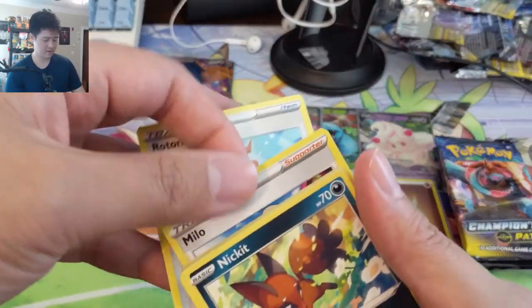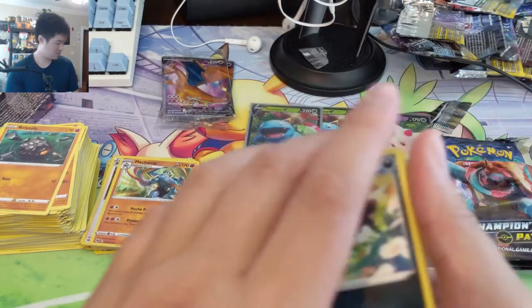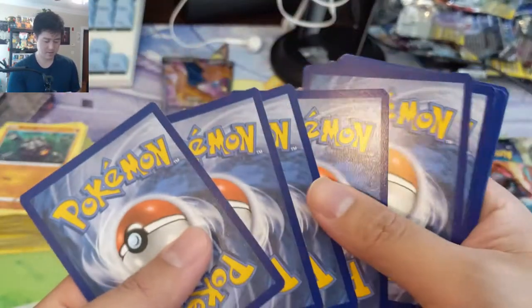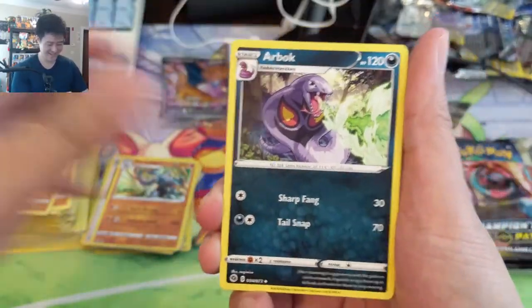Not the code card. What? There's no code card here? Must still be in the pack. Oh, I can see it. It's still in the pack. All right. That was weird.